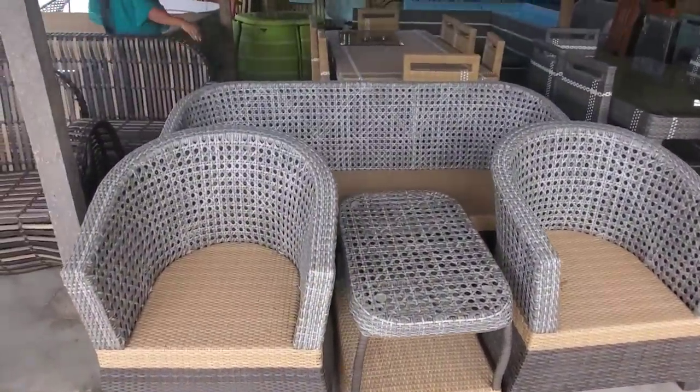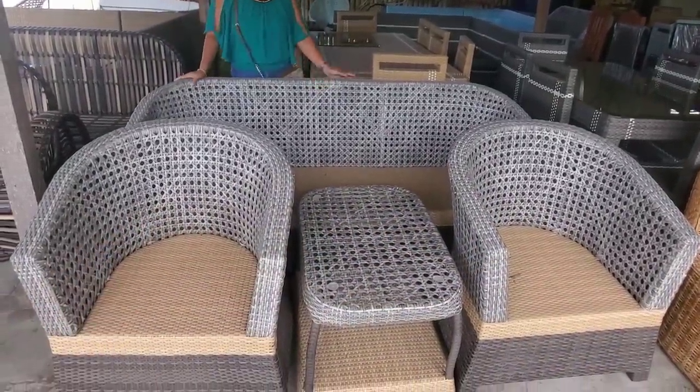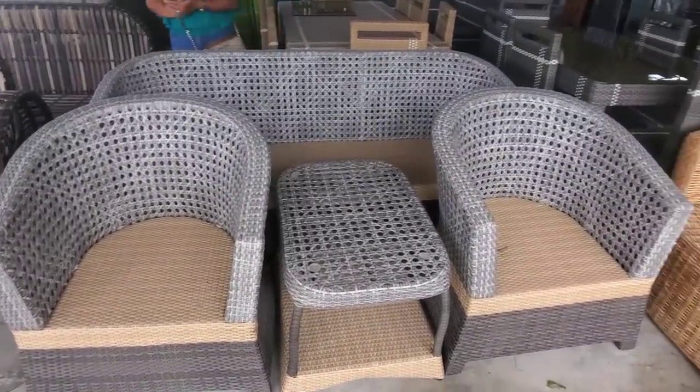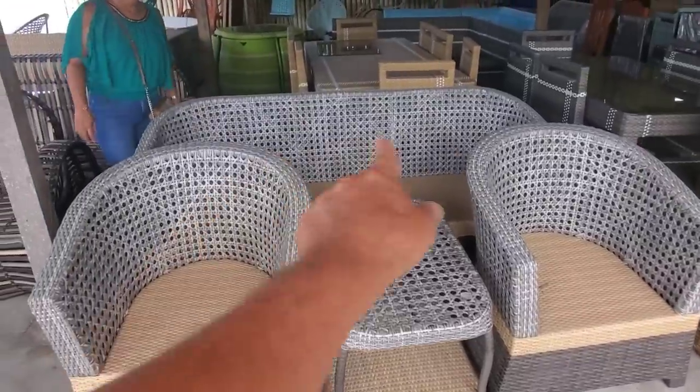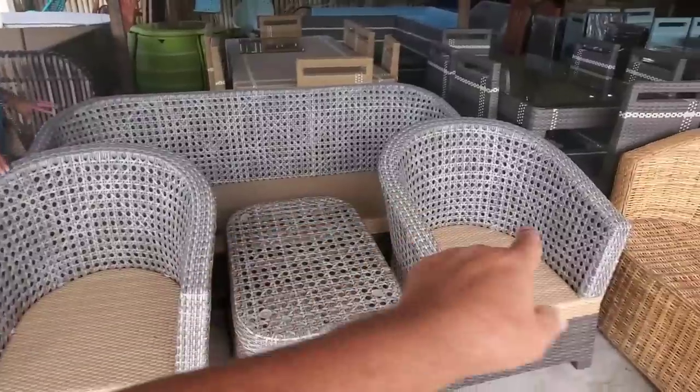I kind of like this one here, Wilma. This would go with our cilantro, right? Yeah, I think so. It's got some grays in it, some tans. So not bad. This looks like four pieces, right? Five. Couch, one, two, three, four.